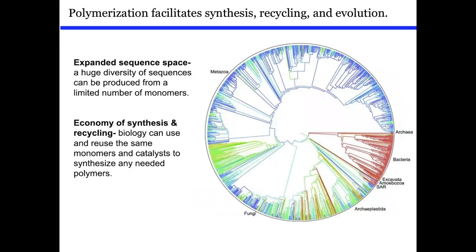What makes polymers special? Why are they required for life as we know it? There are several reasons. First, polymers allow easy access to huge sequence space. What I mean by that is a huge diversity of different sequences can be produced from just a limited number of monomers. So 4 nucleotides for nucleic acids and 20 amino acids for proteins are used to specify the whole of the diversity in the tree of life.